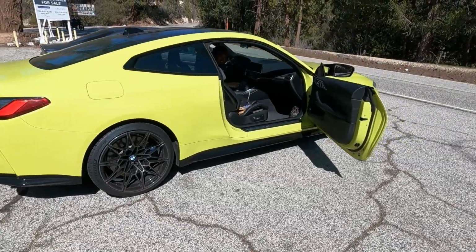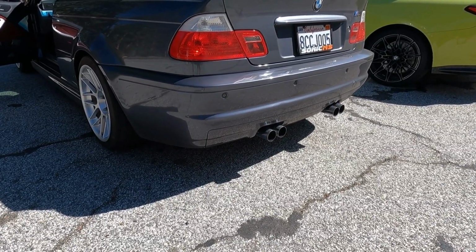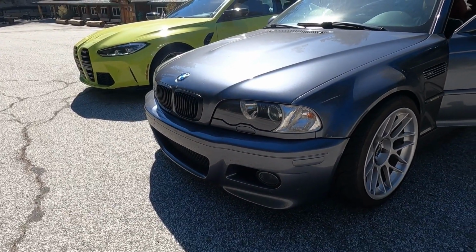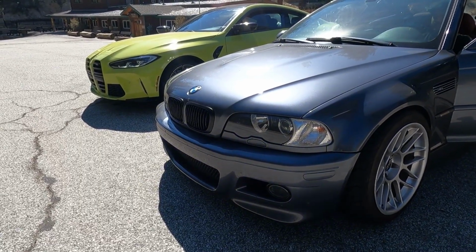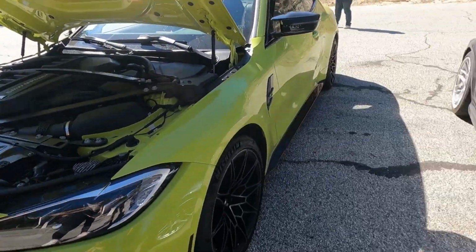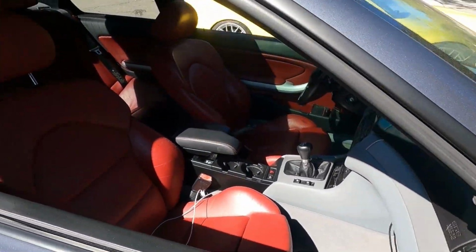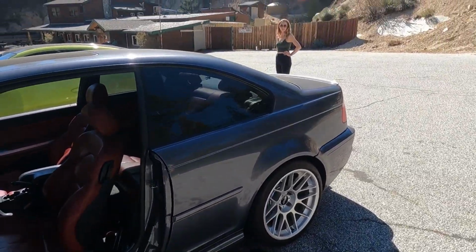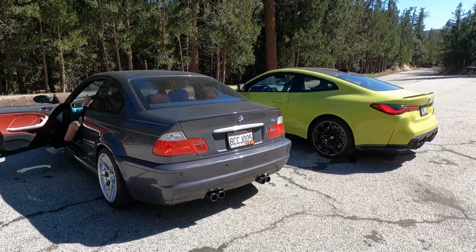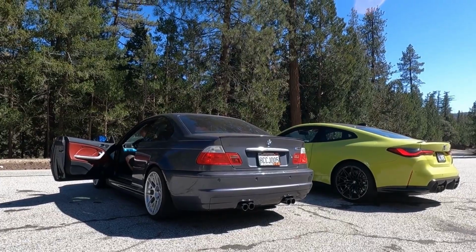Sounds good. It does sound really good. Mine just sounds like a tin can, quiet. I want to hear it. What's the intake? That sounds nice. That's nice. Give me some revs. I've never heard this thing, like from the back. Oh, they both look good together. Sounds stock.